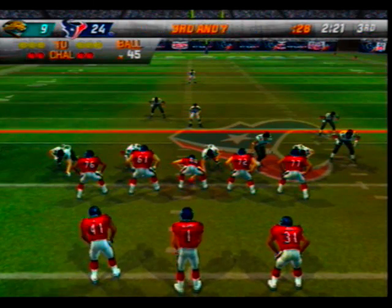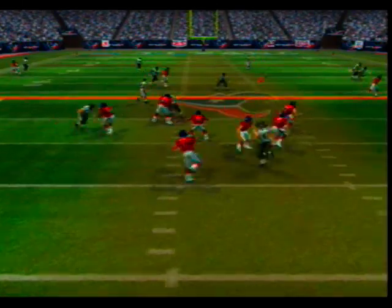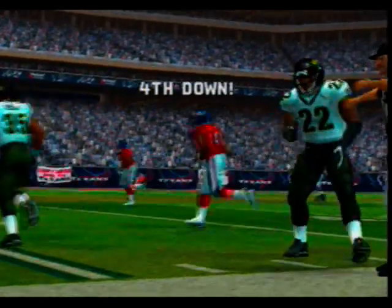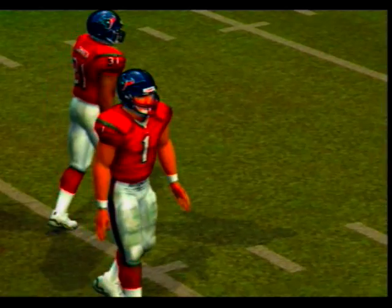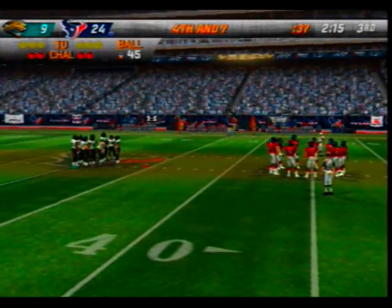Montgomery out of the gun. Gets the pass off. Almost intercepted. Sometimes in zone coverage, a quarterback will throw to a spot where his receiver is supposed to be. That time, the only one there was a defender who couldn't make the catch.